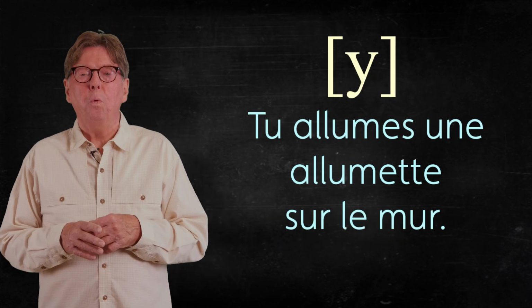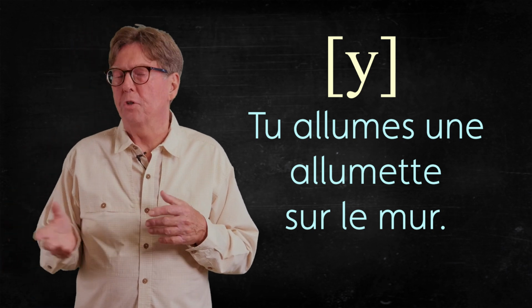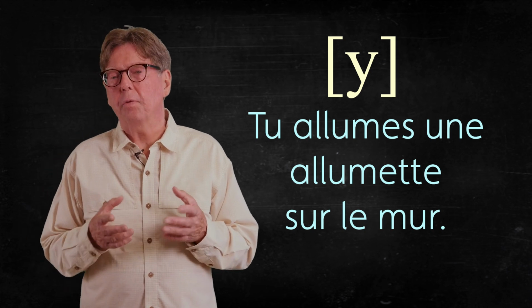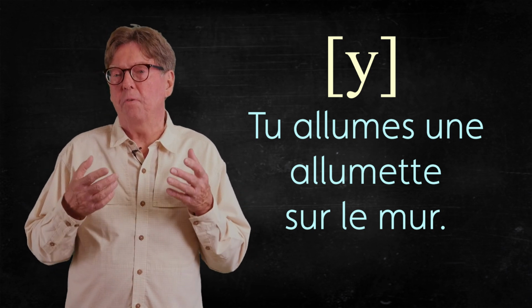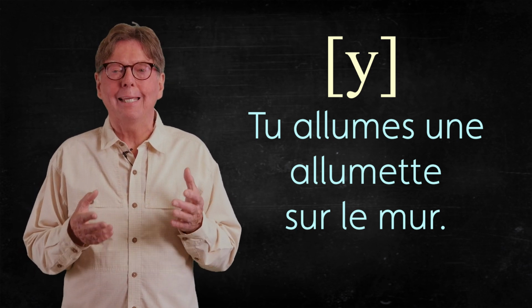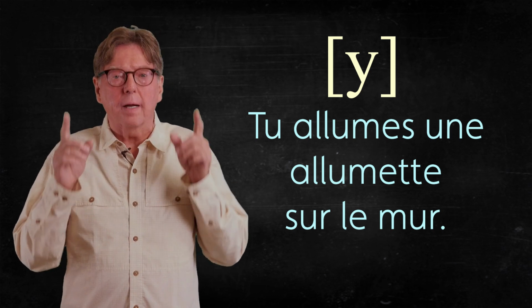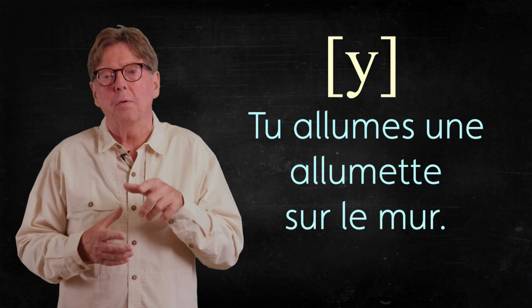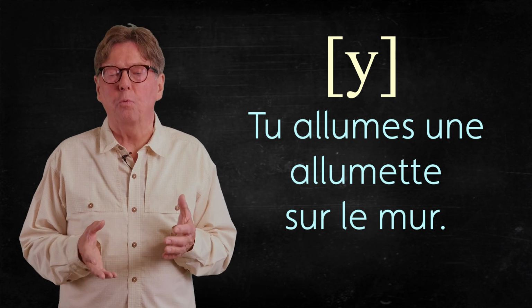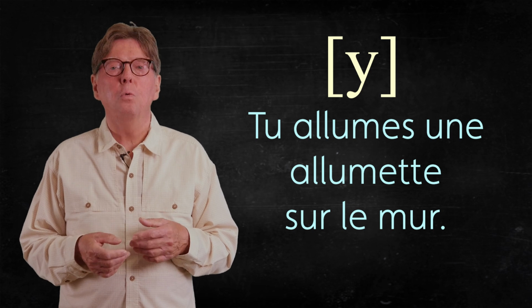Now this is a hard sound for English speakers to make. It's found in German, but it's not found in the English language. And it's really kind of easy to make if you think about it for a second. We had the first phoneme that represented the sound E. Now if you look at my lips when I say E, my lips are tight and back. And all I have to do is move my lips forward, kind of round, and it becomes U. So try E, then just move your lips forward, U. Tu allumes une allumette sur le mur.